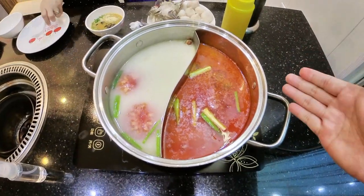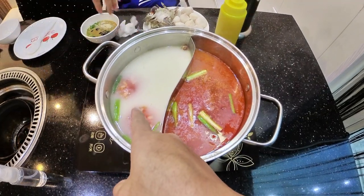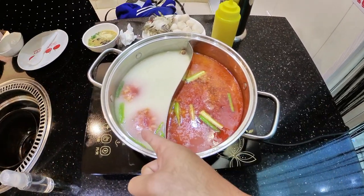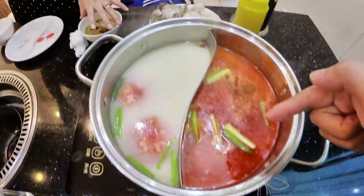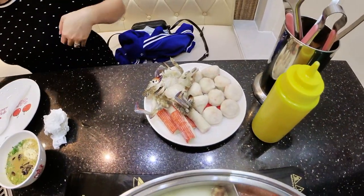So this, guys, is your hot pot. There's spicy and non-spicy soup. So that's the base of the soup of the hot pot. And you're gonna choose that. Either you're gonna choose all spicy or all non-spicy or a half-half. And then they will provide you, of course, your ingredients or what you're gonna put into the soup. So you have, what do you call this? Crab balls, crab sticks, and crabs. Oh, wow.